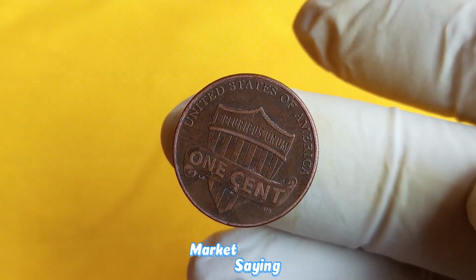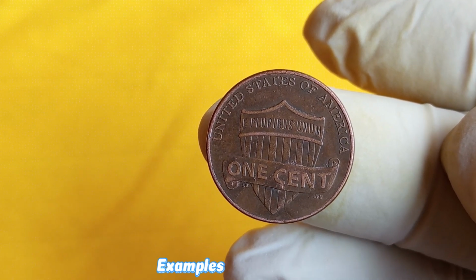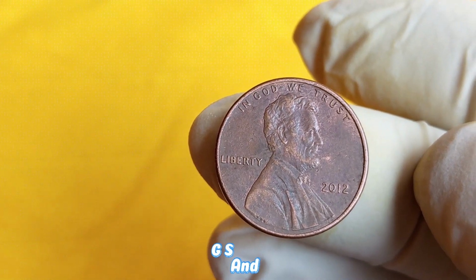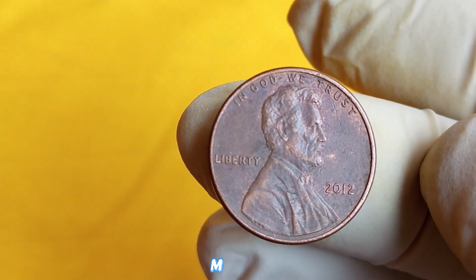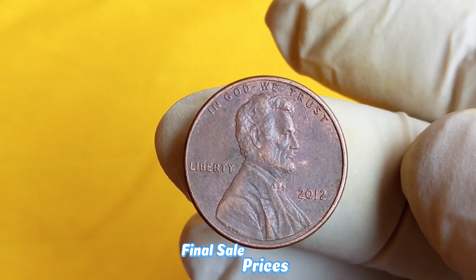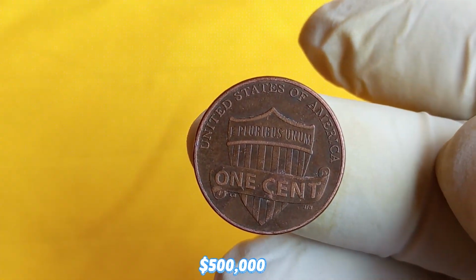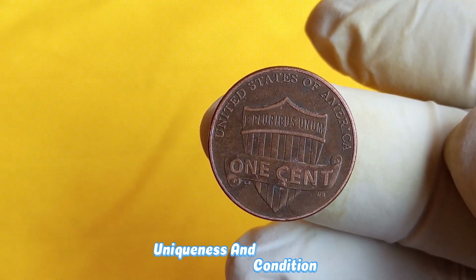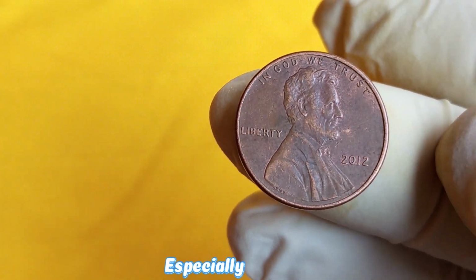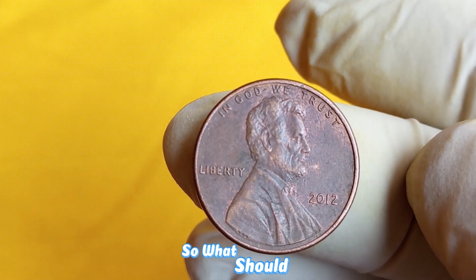So what's the current market saying about 2012 Lincoln pennies? As of this recording, top-graded and rare error examples continue to climb in value. Certified coin markets like PCGS and NGC are reporting strong activity for MS67 and higher. On eBay and Heritage Auctions, final sale prices are regularly exceeding $1,000, with more than one coin rumored to be worth upwards of $500,000 based on error uniqueness and condition rarity. In private collector circles, demand for these modern rarities is growing, especially as more people realize the future investment potential in modern U.S. coinage. So what should you do?